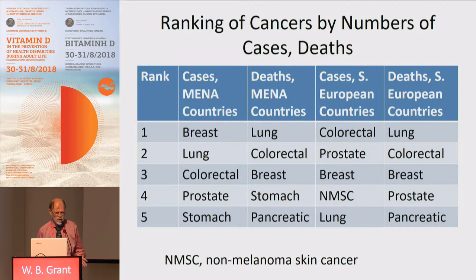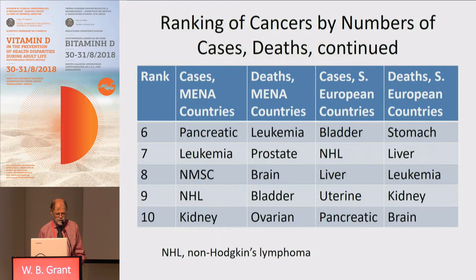So I looked at the ranking of the cancer types in both the MENA countries, Middle East and Northern Africa, as well as European countries in the Mediterranean region. And we see it's the cancers that are generally thought of as high risk cancers: breast, lung, colorectal, some stomach, prostate, lung. And down in the second rank are pancreatic, leukemia, brain cancer, bladder cancer, kidney and ovarian. So I've tried to concentrate the results I show here for the cancers that are most important.